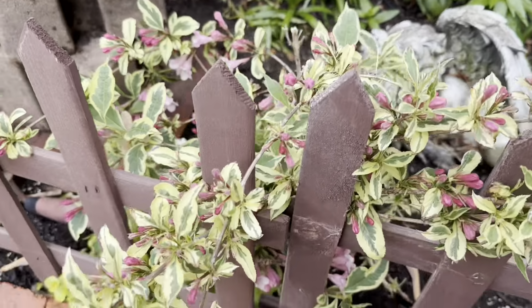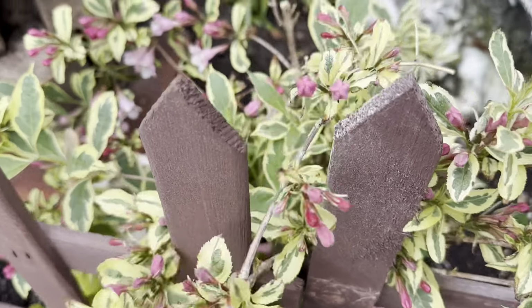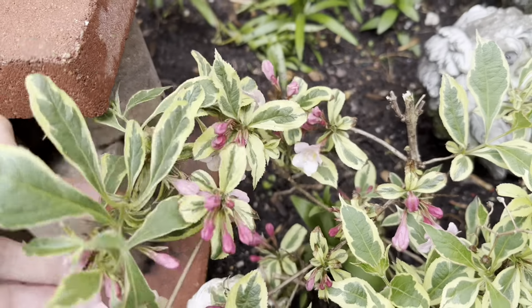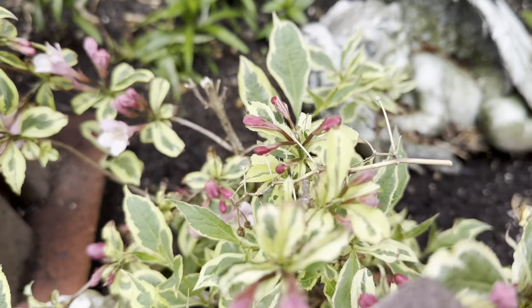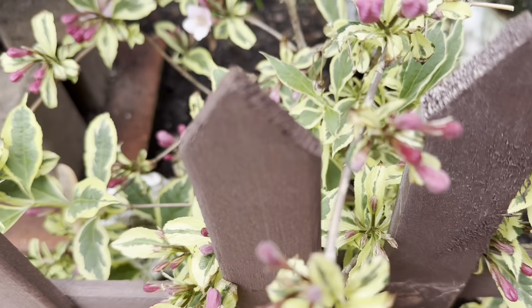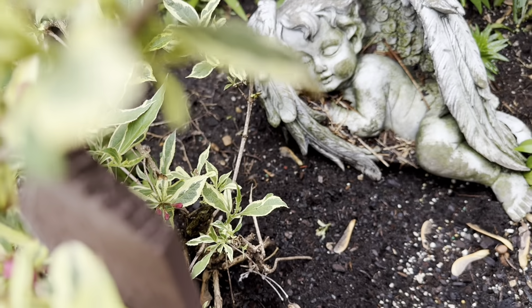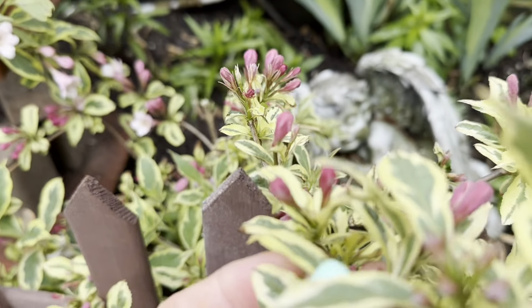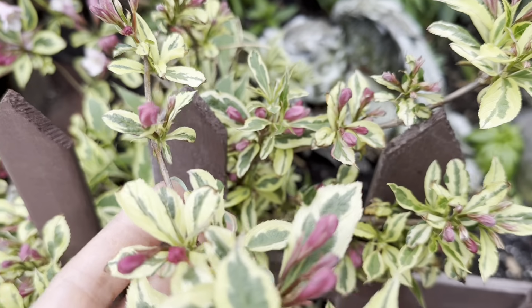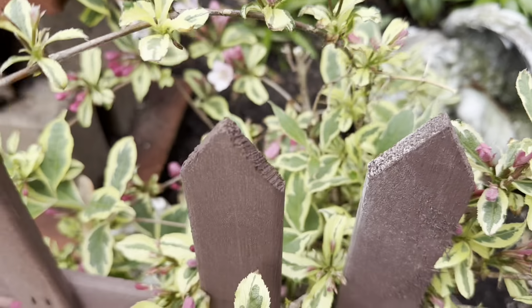And this one is so pretty with these pink flowers, which I cannot remember the name. I lost the tag, but it's so pretty. Beautiful.